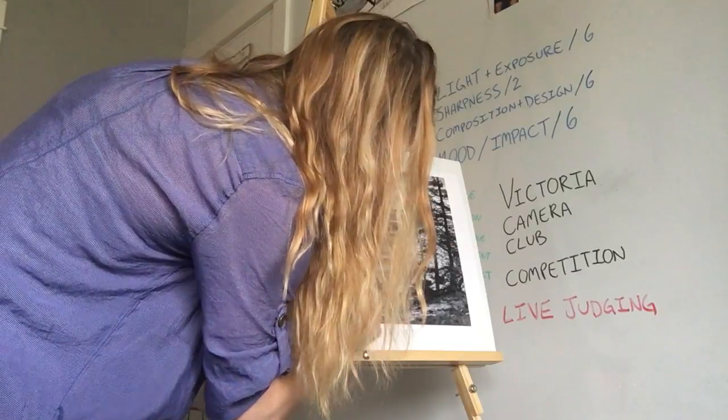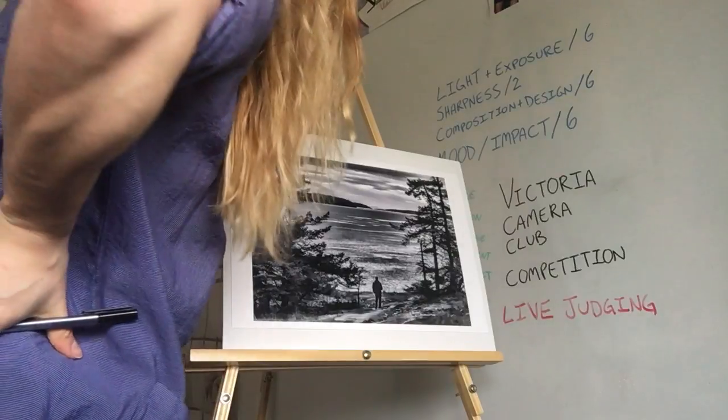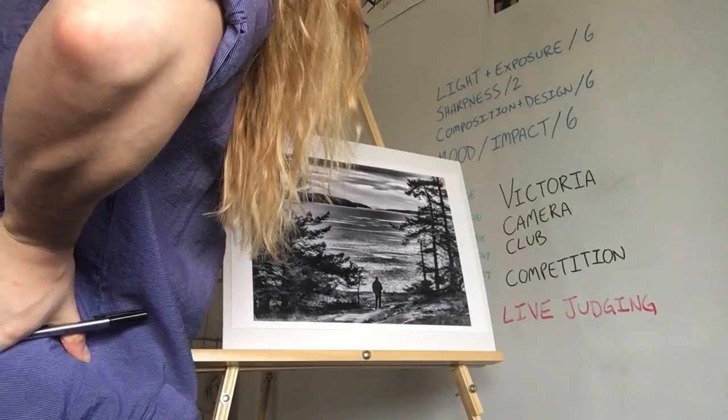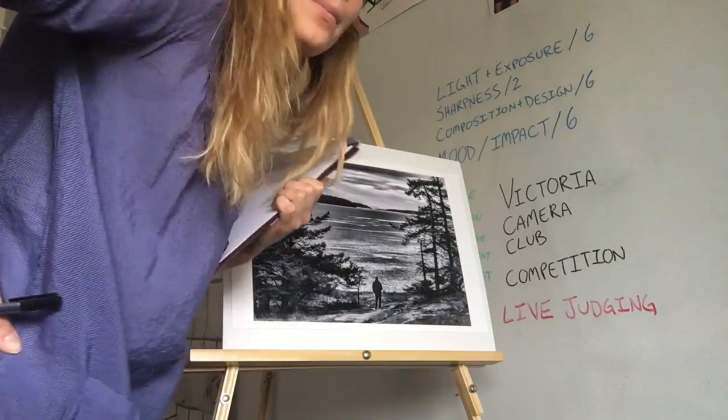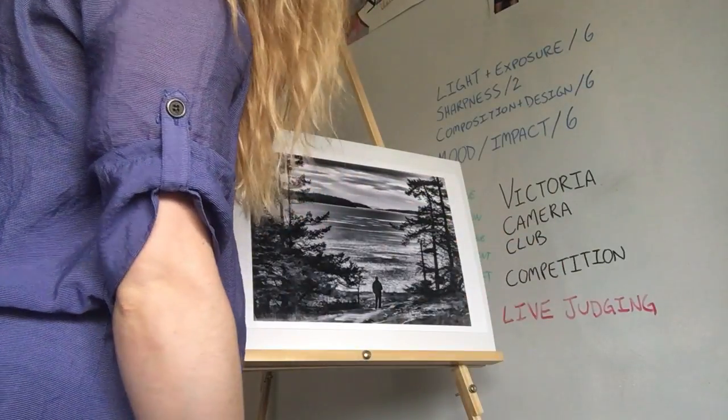Down here is quite sharp. This dude here is sharp. Out there is sharp. So just like a typical landscape image, I could see this image being photographed at an aperture of f/22, maybe to get everything in focus for a very long depth of field.